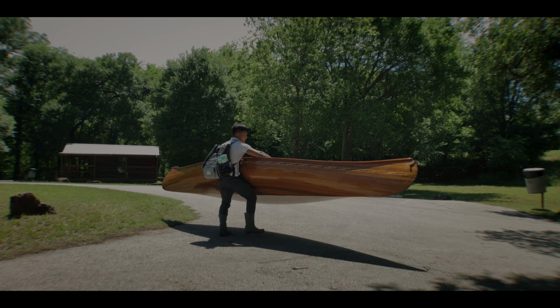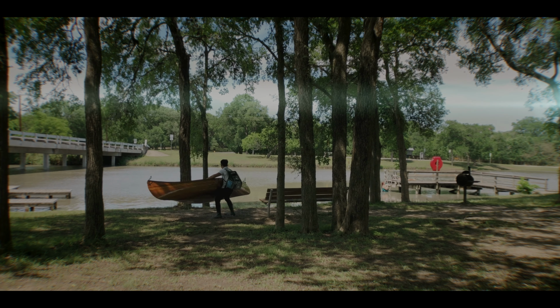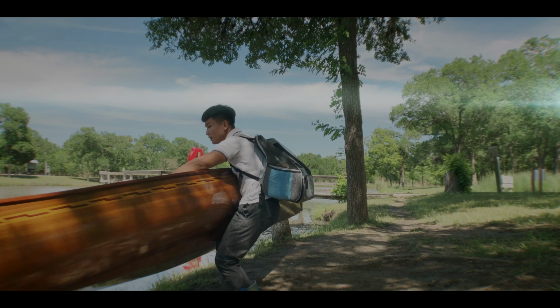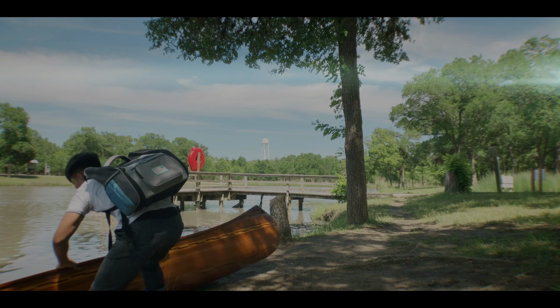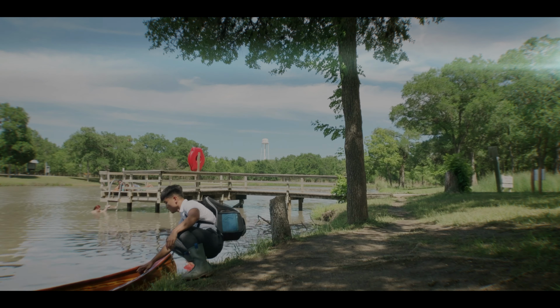I did research on how to carry it. For the canoe, it's not about strength, they said, it's all about technique. I made sure that my knees were bent when I was carrying the canoe and launching it into the water. Because remember, after all, the canoe was only 50 pounds, so it's not that heavy.